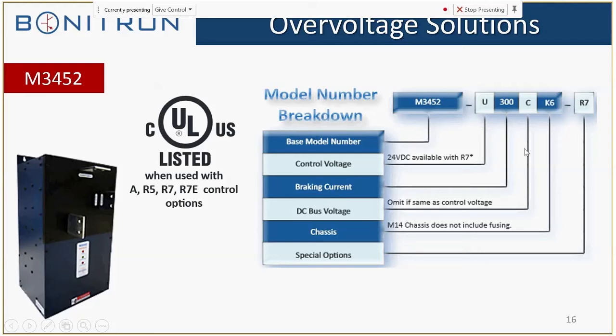And you're going to see the DC bus voltage, C, E, H, L, verifying that this is either 380, 415, or 460, 480, depending upon what you need. So that's going to tell you. And then this is actually going to be the chassis size, and those are those special I/O options, the R7, the R8, EIP, depending upon what you're looking for.